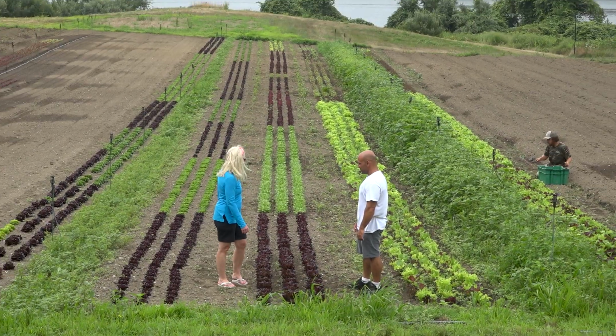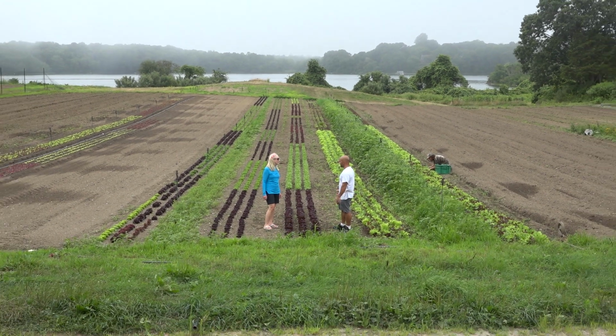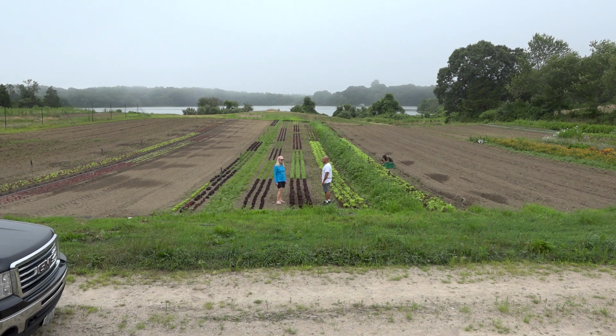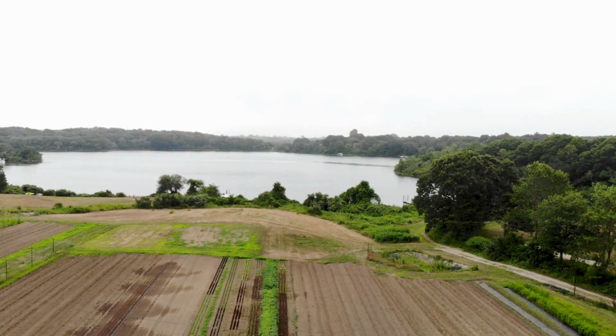Yeah, I get a lot out of here. And the soil looks really rich. Yeah, it's good soil. They've been farming here 300 years ago. They farmed here, so it's a lot of history. Sometimes we find old farm equipment, a lot of arrowheads. Oh, really? Wow.